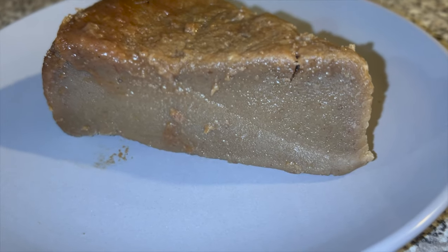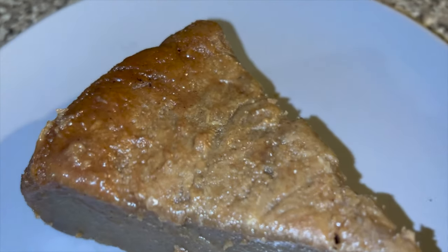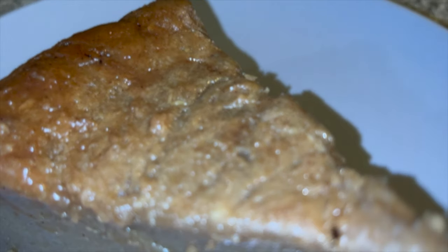There is the sweet potato pudding, people. Look at that. Looking very juicy.